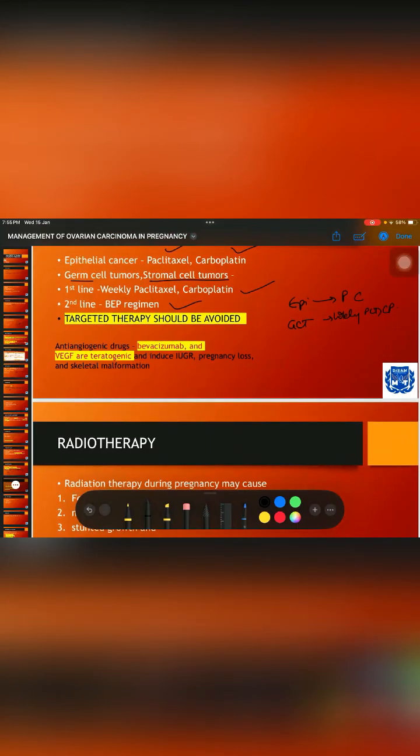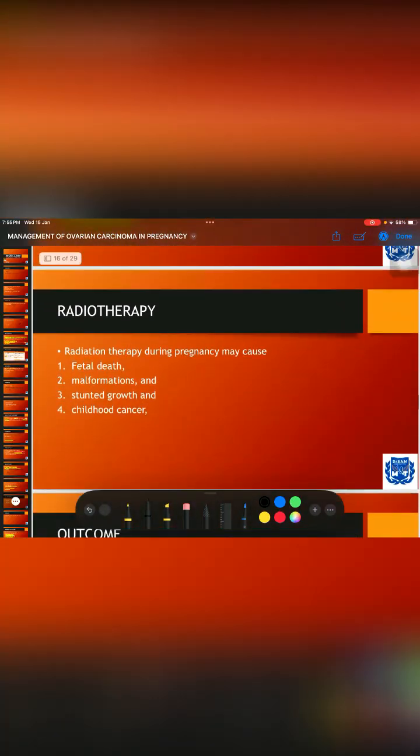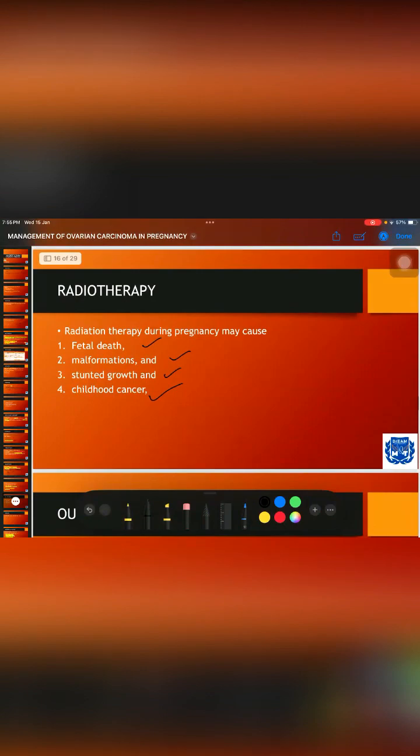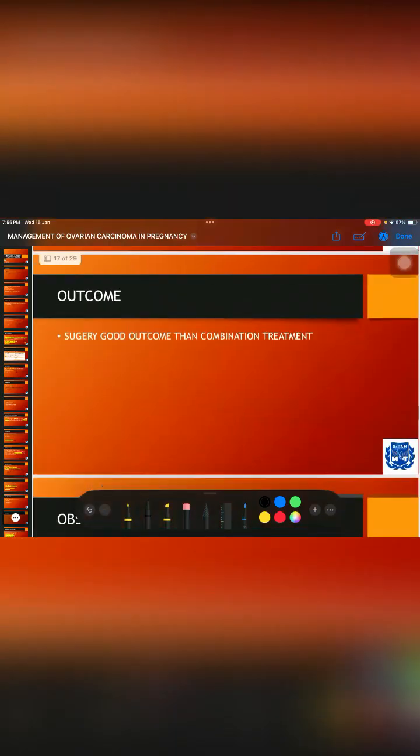So, coming to the anti-angiogenic drugs, bevacizumab and VEGF inhibitors are teratogenic and induce IUGR, pregnancy loss and skeletal malformation. So you cannot use bevacizumab and VEGF inhibitors because they are teratogenic. Okay. Coming to the radiotherapy. Radiation therapy during pregnancy may cause fetal death, malformations, stunted growth, and childhood cancer. That's why radiotherapy you cannot use in pregnancy. Chemotherapy is contraindicated in the first trimester, but radiotherapy you cannot give in pregnancy.